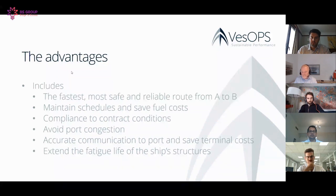And then if you add accurate communication to port and terminal, then you can save on the cost for the port stay. And then finally, a very important long-term thing is you can extend the fatigue life of the ship structures while you have the ship in your operation. So that was just some thoughts on the good tools and what it is that we need for the good optimization tools when you're looking at route optimization.